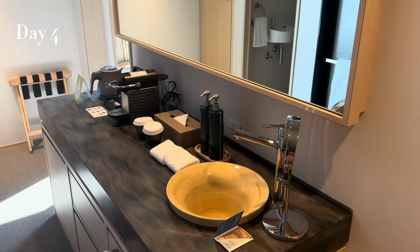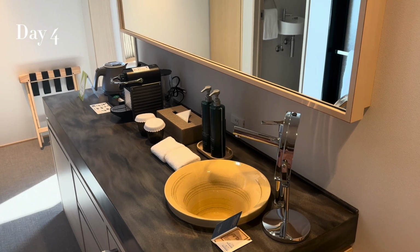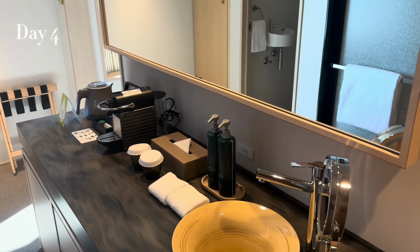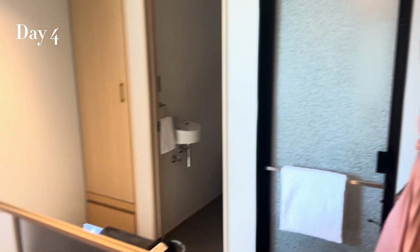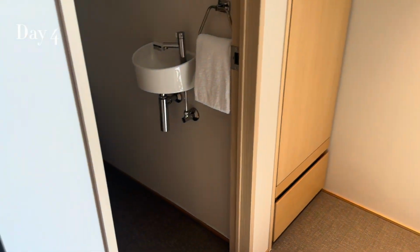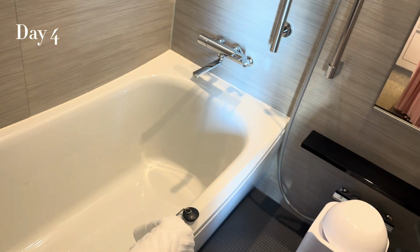After all this, I'm sure you'll be very tired, so you can have some lunch and head back to the hotel. We stayed in the Hilton Kyoto. It was brand new when we stayed there, so we were quite lucky to be one of the first few people who stayed here. The hotel was very Japanese style. We felt the Japanese vibes in here. It was so beautiful. The rooms were quite small, a lot smaller than the rooms we had in Tokyo.